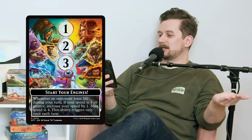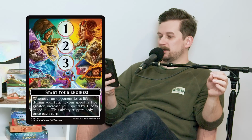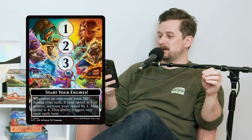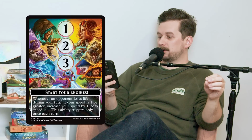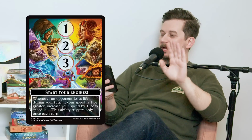Okay, so the start your engines card, right? The thing that tracks how fast you're going, says whenever an opponent loses life during your turn, your speed is 1. If your speed is 1 or greater, increase your speed by 1. Max speed is 4. This ability triggers only once each turn. So you basically have to play a start your engines card to bring this into the game, right?